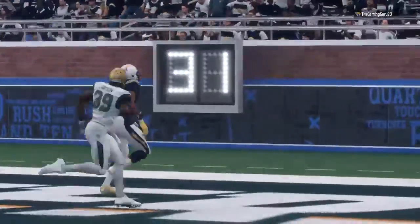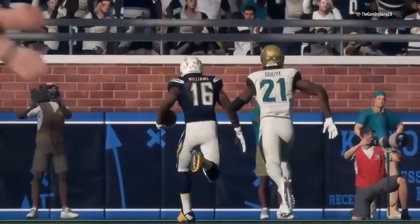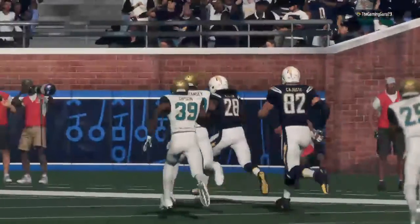So for the Jags, they fall a game under 500 now at 3 up and 4 down. And they will head home next week to take on the Tennessee Titans. Meanwhile, for the home team here, they drop back.